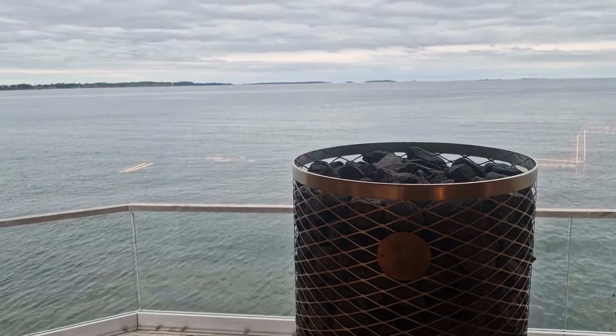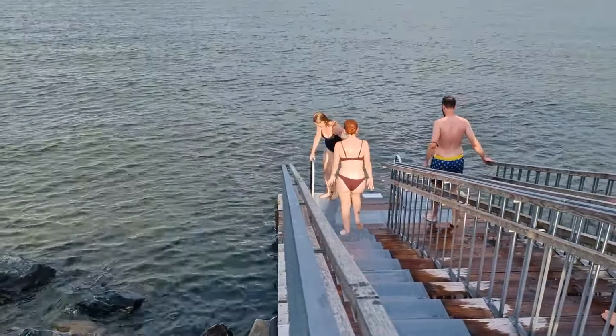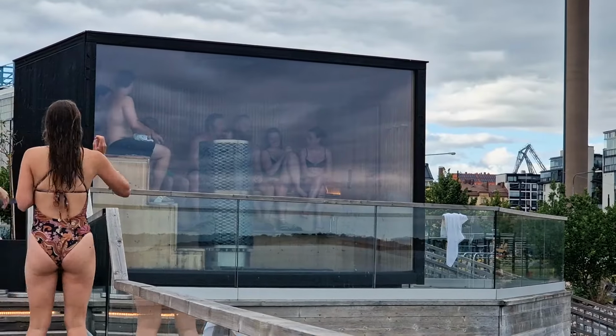Some of them offer you amazing views of the sea, some of them are incredibly humid, and some of them are just blisteringly hot. But with all of them, you can cool off afterwards in the freezing cold sea. It sounds pretty horrendous, but it's probably one of the most refreshing things that you'll ever do. And this was my favourite thing to do on the entire trip.